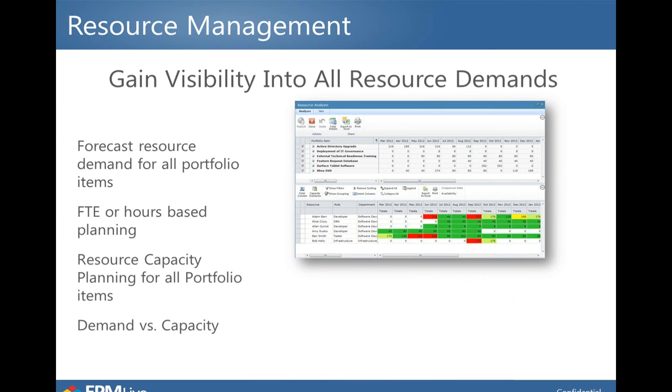From a resource management perspective, we can gain visibility into all resources. And what's nice about this is that we can do it in a couple different fashions. Here you might be looking at more of a capacity planning level where you look at portfolio items. Some of them could be project in nature, product in nature, operational work in nature, and then really at a high level forecast the headcount, the FTEs, or whatever it might be that you want to plan for those different endeavors or initiatives or efforts within the organization. And look at it really from the top down, from a high level. What are we committing to?